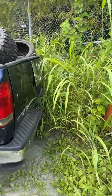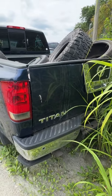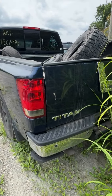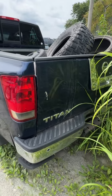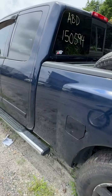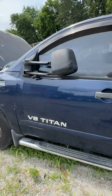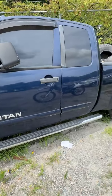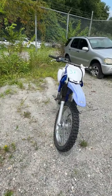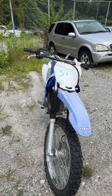Let's go around to the back end. Back end of it has some dings. Taillight lens over here on this side is cracked, as you can see. And that's going to be a look at your 2012 Nissan Titan. Lot number 37, this is gonna be a 2007 Yamaha TTR 230.